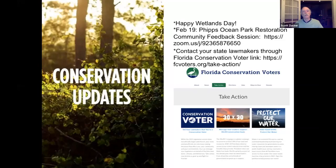The legislative session is coming up in March, on March 9th. We're hoping you can contact your local legislators and tell them to vote conservation. An easy way to do that is to go to the Florida Conservation Voters website, and they make it very easy to take action. They have pre-written letters that you can send in, and you can make your voice heard. It's important that our representatives know that their constituents value conservation, conserving the land, conserving energy, etc. So please let them know.